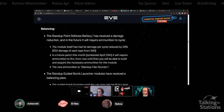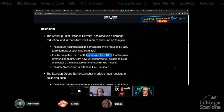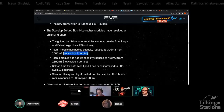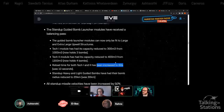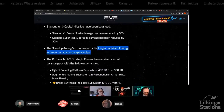They've added the new ammo for the point defense systems, but the requirement to use the ammo, I don't think, is coming in until at least the 19th. That will have a minute-long reload time, so it'll open up windows of opportunity where the PDS can't be fired. Likewise, bomb launchers have gone from 10 bombs per loadout to 4, so you're going to have to reload significantly more often. And the Vortron projector, their Doomsday, can no longer be used on subcapitals. So it's a strictly anti-capital weapon.